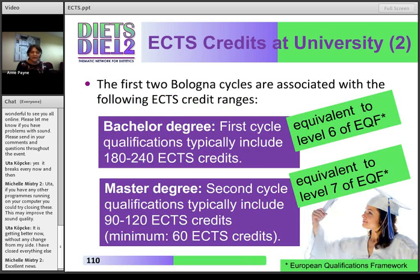If we look at how this is actually applied in practice, we have the first two Bologna cycles on our screen here. If we consider a bachelor's degree, this is the first cycle of what we call the European Qualifications Framework, EQF. And it includes between 3 and 4 years of study, depending on the university and country you're actually working in. Here in the UK, we typically have 3-year degrees in England and 4-year degrees in Scotland, so even within one country it can vary considerably. And so, as 1 year provides 60 ECTS credits, 3 to 4 years is equivalent to 180 to 240 ECTS credits.